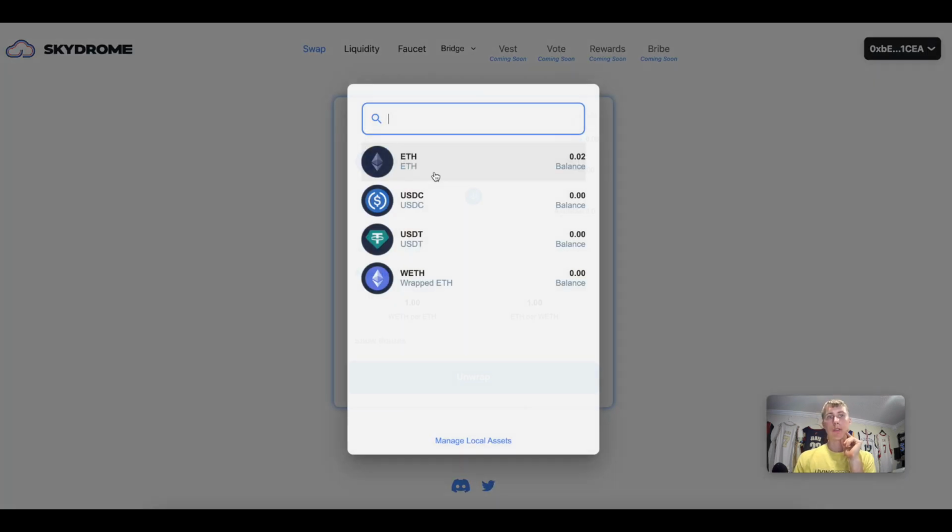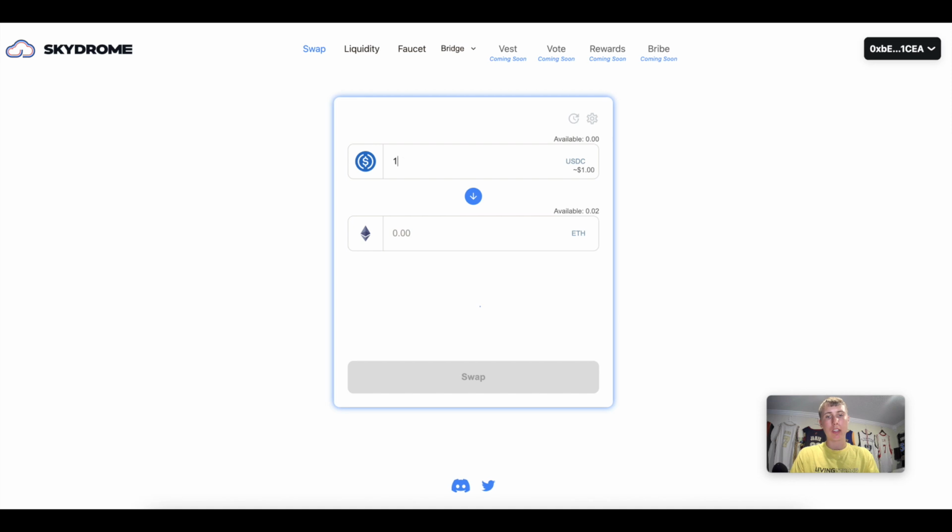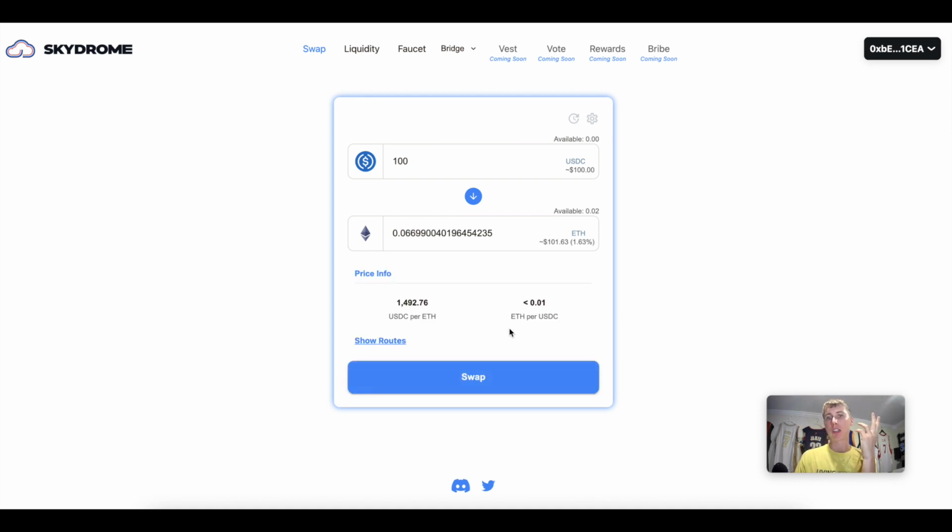So let me show you what I'm talking about. If I wanted to buy some ETH and spend 100 USDC, currently ETH is trading like $1,550. I can get some ETH for $1,492. Of course, the liquidity isn't there to take advantage of the arb that much, but you can actually get some ETH on the cheap side and allow it to come back to an equilibrium as soon as the mainnet opens up. But you can check that out.